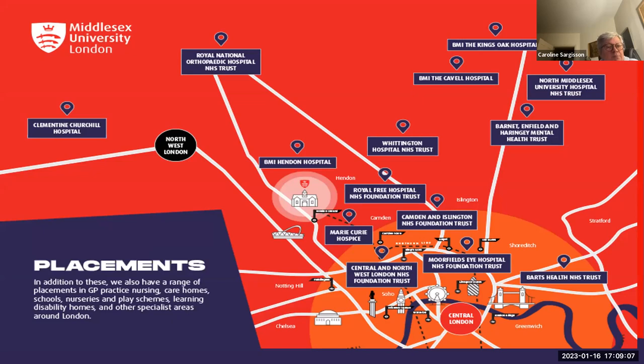Again, when we're talking about your preparation, these are the trusts that we are linked with. This is where our placements are. We organise your placements for you. We sort them out. We allocate you to a particular trust or community area, depending on whether you're doing adult mental health or child. We try to make sure you remain within that trust for your placements. But for some things that are specialist, we might have to arrange for you to go to a different one.